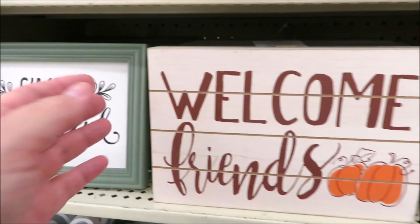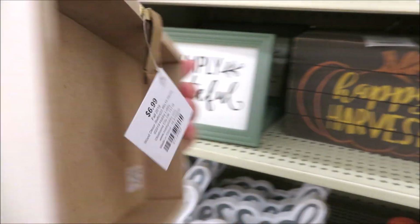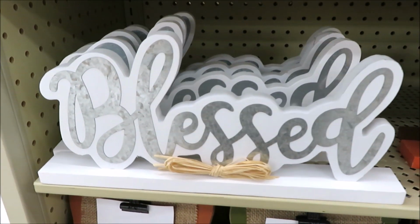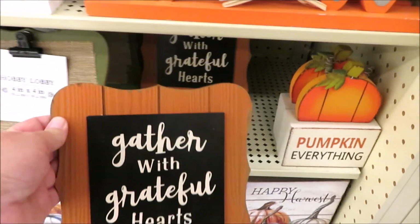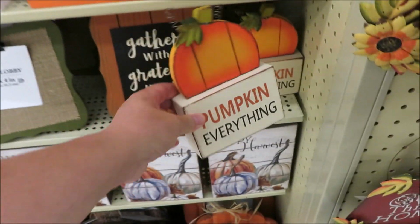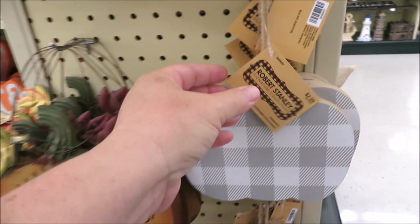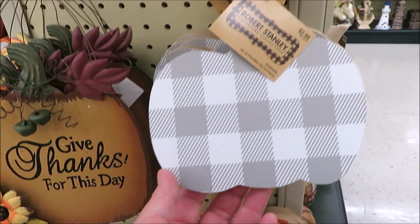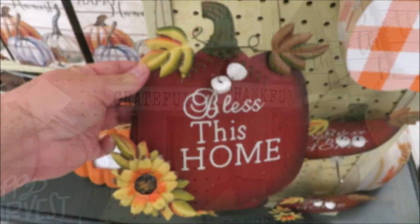I remember the Simply Grateful sign from last year, but this year these 2 are new for $6.99. Down below, some standing text signs in galvanized metal, and a few standing picture frames. I love this one for $5.99. And this adorable little pumpkin everything sign, also $5.99. Now this is too big for a tiered tray, but it is beautiful for $6.99. And a few more small pumpkins. These in the buffalo check for $2.99. I found it in gray and orange, and a little more burgundy over here in Bless This Home.